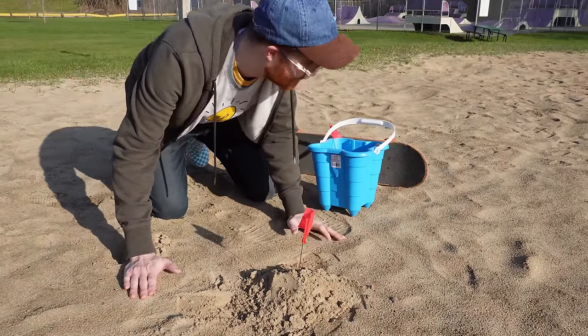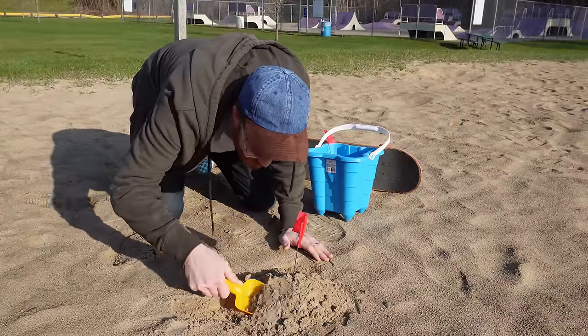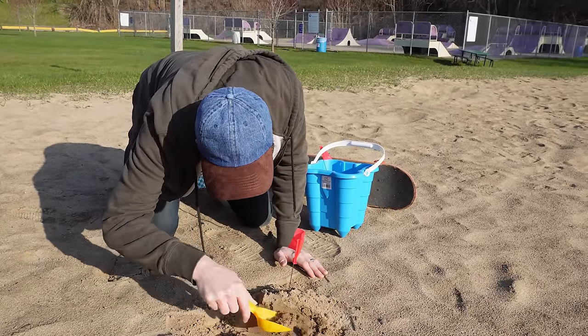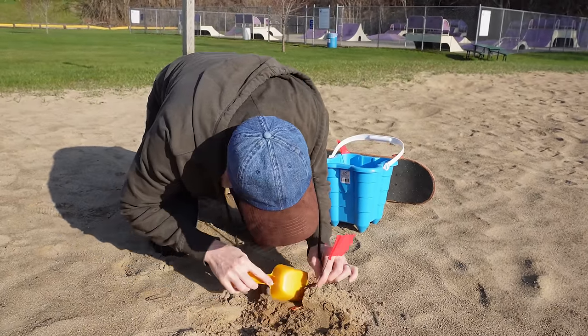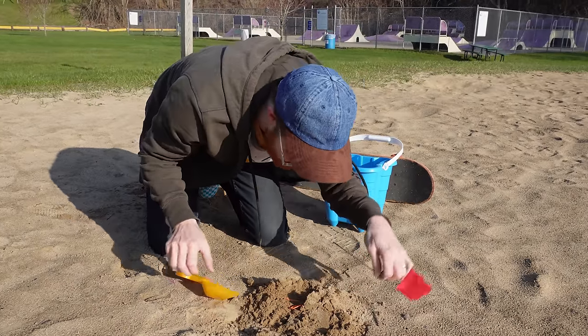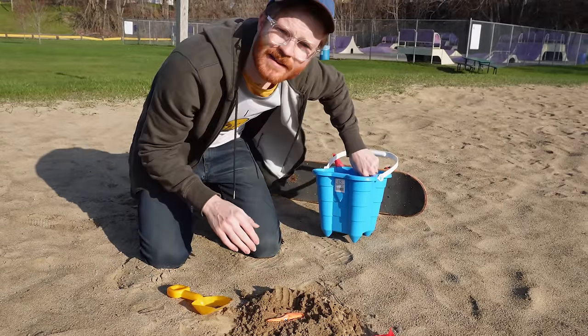Found our second one. Let's get our shovel. Oh, I'm starting to see something. It's orange. Need our paintbrush.